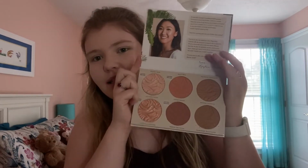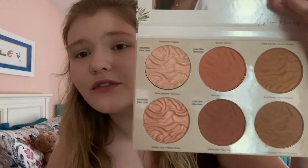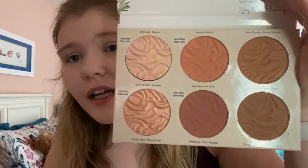So anyways, here it is, the 2 bronzers, 2 blushes, and 2 highlighters, and it's so beautiful. Oh my gosh, look at it. I'm so excited to use it, and it smells delightful. If you know, you know, okay? If you know, you know.